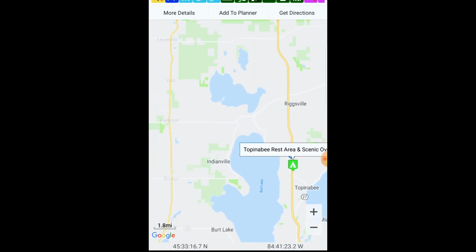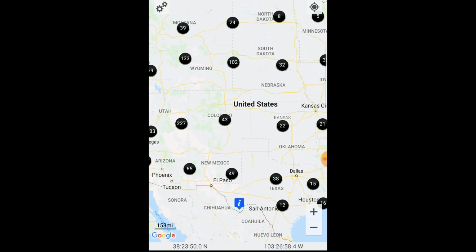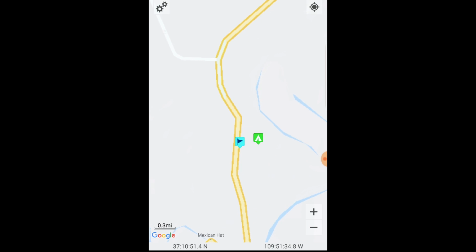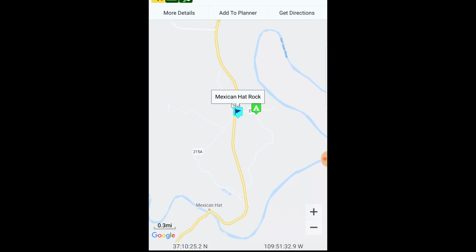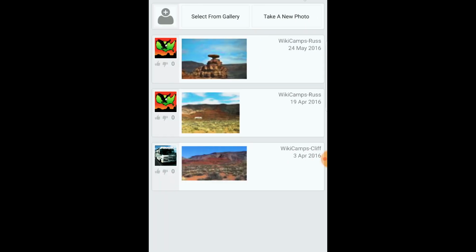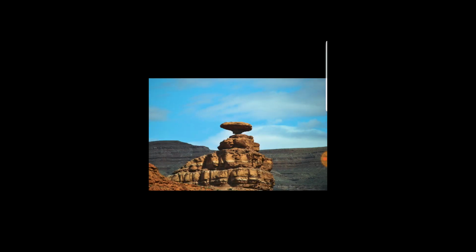We can go back. Let's go over to Colorado and Utah, just because there's solid camping in Colorado and Utah. We've got 227 options in southern Utah. So let's go ahead and go over here. In southern Utah, we went to Mexican Hat, and it's literally, the rock looks like a sombrero, upside down, balanced on a rock. I mean, it's pretty interesting, but even right here, you click this, Mexican Hat Rock, click it, more details, maybe a photo, and case in point, that's exactly what I was talking about.